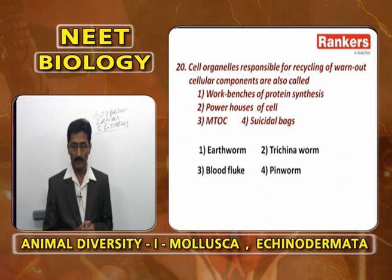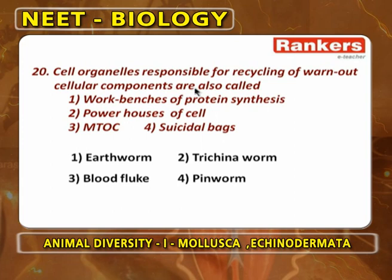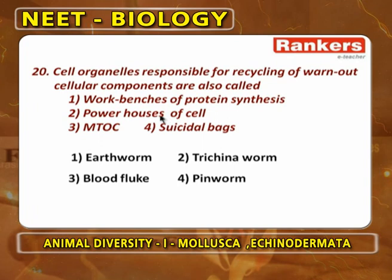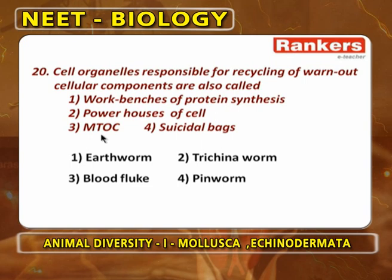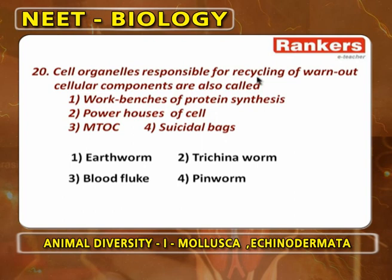Cell organelle responsible for the recycling of worn out cellular components is also called. Now, first you have to observe the options. First option, work benches of protein synthesis. Second option, powerhouses of the cell. And the third option, MTOC, microtubular organizing center. And the fourth one, we call it suicidal bags. Now here, what is our question? Cell organelles responsible for the recycling of worn out cellular components are also called.